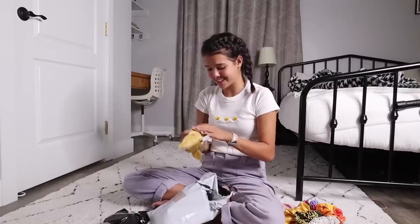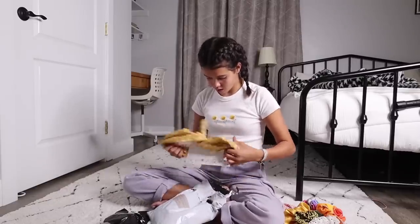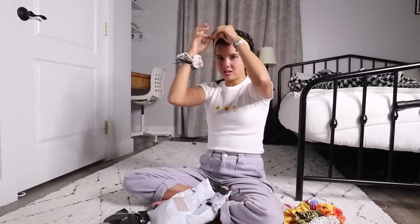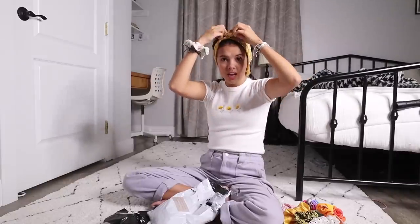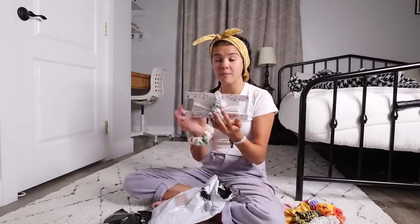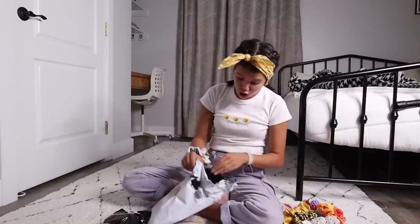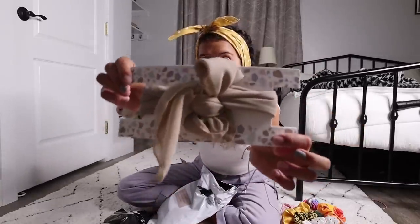I'm so excited. It's like Christmas. I mean, this obviously is not the best way to style it, but look at how cute that is! Aww! Okay, we're gonna keep going. That's so cute. Oh, they sent me a polka dot one. Guys, these are the cutest things ever. Sent me this one too.